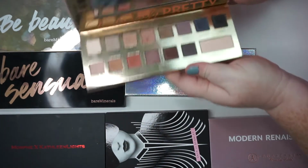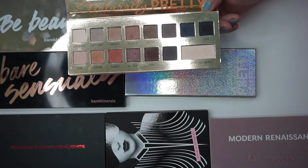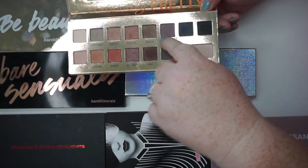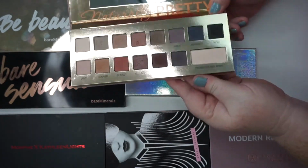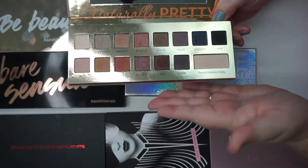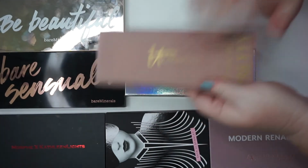I got this like a few years ago, and I am in love with the shades in this palette so much. Here is a purple shade that might actually match that Too Faced one over there. But all in all, every time I wear this, I get the best comments, the best compliments. So I'm definitely keeping this one.